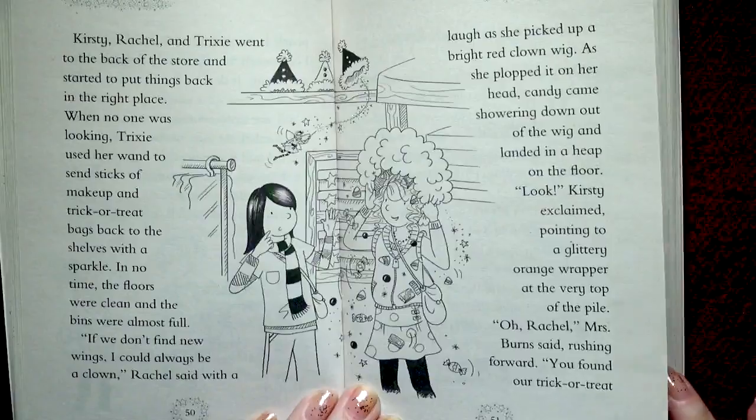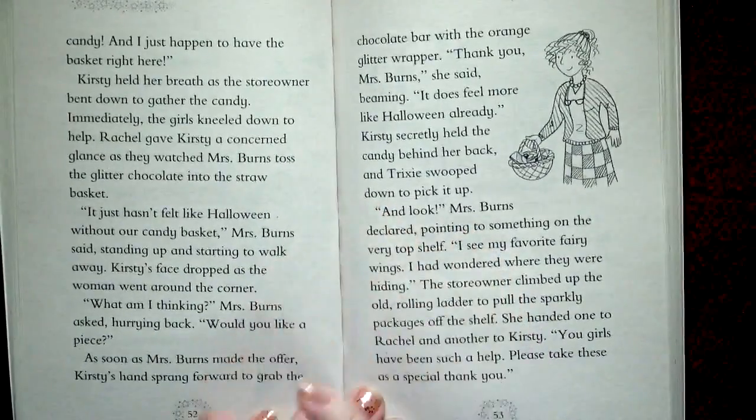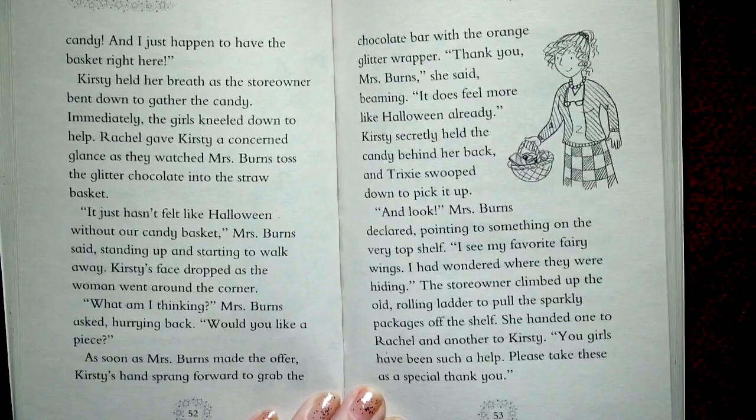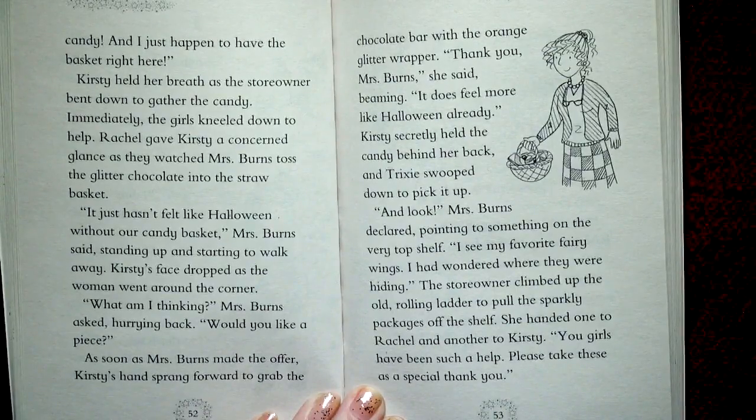"Oh, Rachel," Mrs. Burns said, rushing forward, "you found our trick-or-treat candy, and I just happen to have a basket right here." Kirsty held her breath as the store owner bent down to gather the candy. Immediately, the girls kneeled down to help. Rachel gave Kirsty a concerned glance as they watched Mrs. Burns toss the glitter chocolate bar into the straw basket.